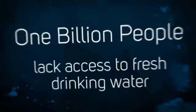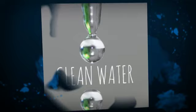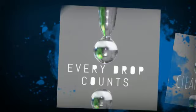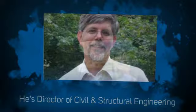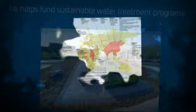Deshawn calls his invention the water lens, and he created it with his professor, Dr. James Jensen, who runs the University of Buffalo's Civil and Structural Engineering Department. We're all focused on how can people treat water themselves without having to rely on outside countries or companies. So we're looking for ways to give people in the developing world ways to treat drinking water that can use just the natural materials they have around them.